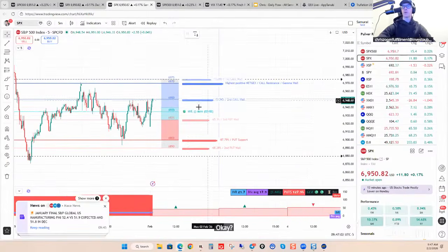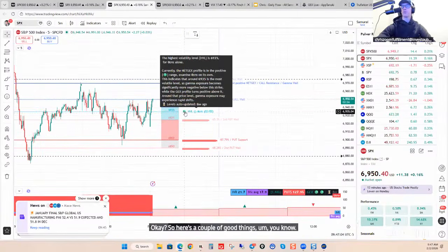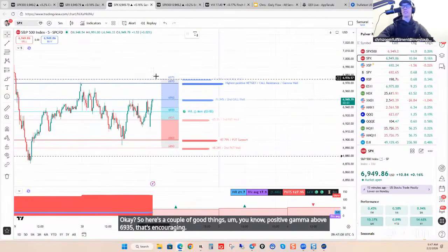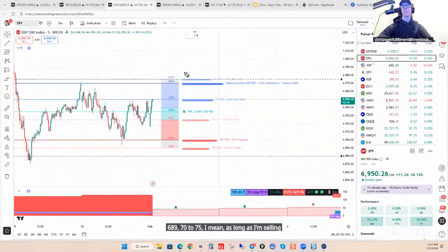So here's a couple of good things. Positive gamma above 69.35. That's encouraging. 69.70 to 75. As long as I'm selling my call spreads above this level, I'd say I want to be greater than 69.75. That's not bad.